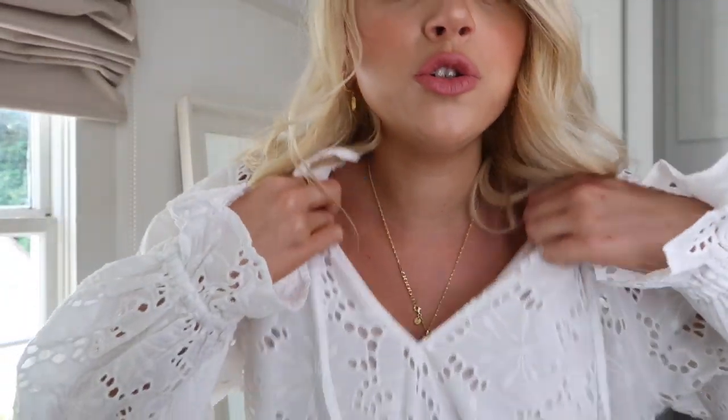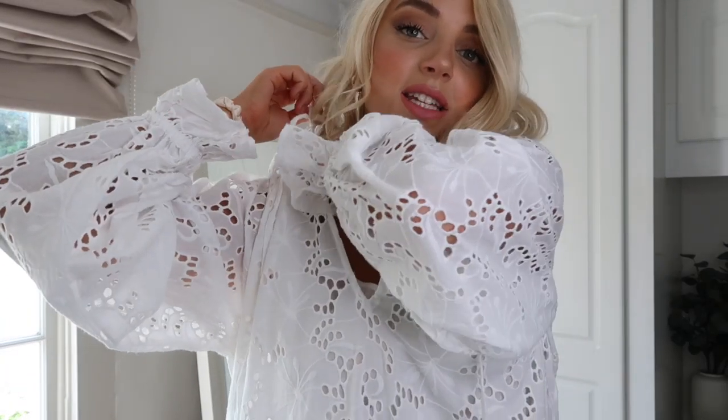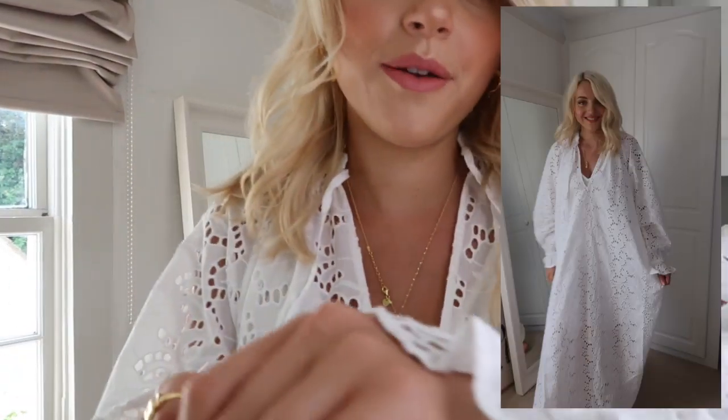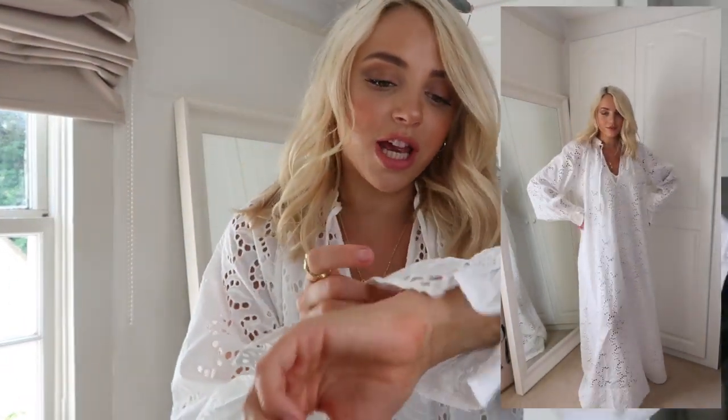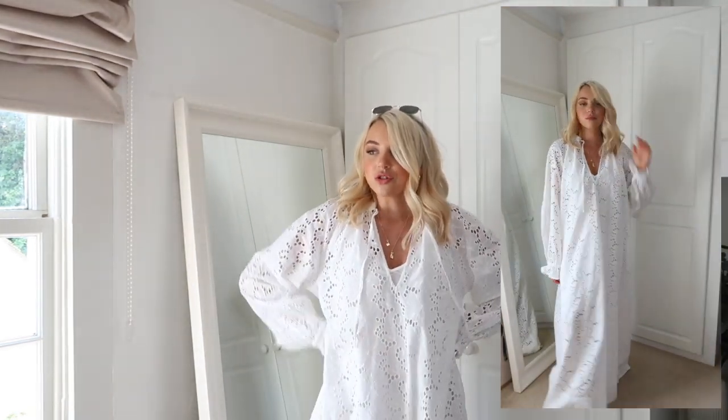Okay, this one, I'm not 100% sure. I love it, but at the same time, do I look like I'm in my nan's dressing gown, a night dress? It's beautiful. I love the crochet of it. It's a little bit too big for me. I don't know what actual size. I got an extra small and I really love it. It's a really nice crochet maxi dress with these gorgeous, look at that detail, it's absolutely stunning. Really cool dress. My mum literally just saw it and was like, I need that dress.